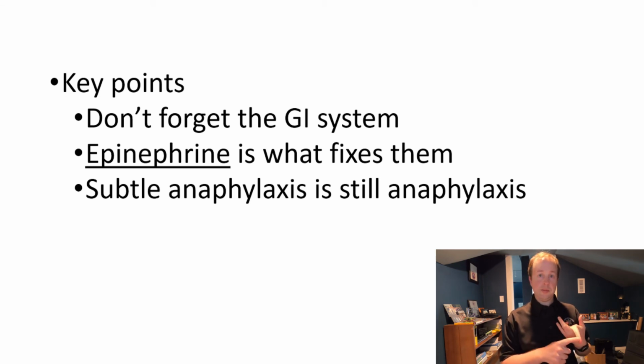But as far as things to remember, the key points here today are: don't forget the GI system can be involved, so GI symptoms can be anaphylactic symptoms. Epi is what they need, and don't be afraid to give it early if they're meeting the criteria for anaphylaxis. And remember that some of those criteria can be pretty subtle, but if they meet the criteria, they need that epinephrine.